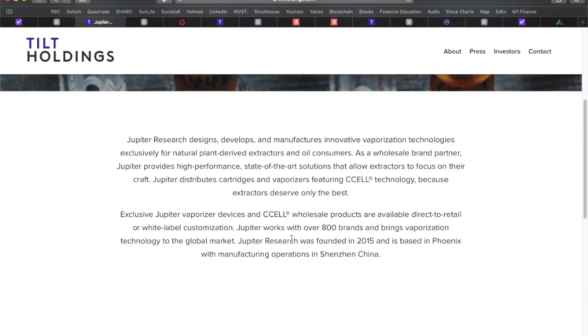The other thing I wanted to point out here, they work with over 800 brands, so they're very well known in this industry, and they were founded in 2015. They're based out of Phoenix, Arizona, but they actually manufacture their products in China. And this company, I don't know if it was honestly through luck or great planning, they kind of attributed it to Chinese New Year, but they actually stocked up on a lot of the inputs for this stuff prior to the whole COVID pandemic.